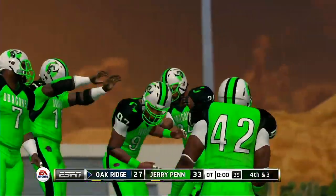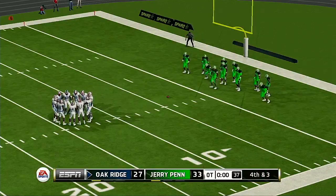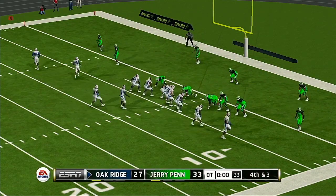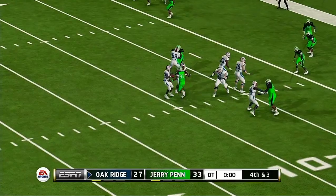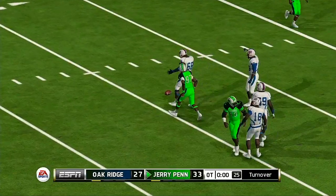Strike to his receiver, no good. Number 86, the intended receiver. This might be their last chance. Fourth down. Under heavy pressure with the pass incomplete.